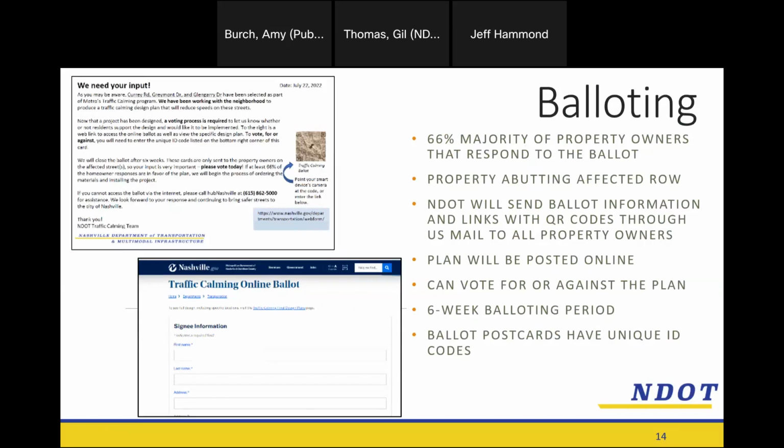How persuasive can we get knowing the true property owners of this neighborhood? There's a lot of Airbnb, there's a lot of rental. So is there a listing of true property owners that we can reach out to?